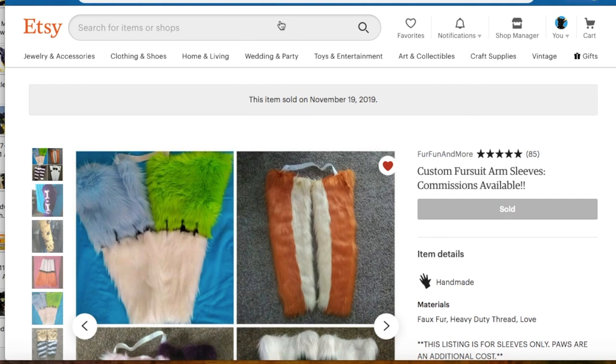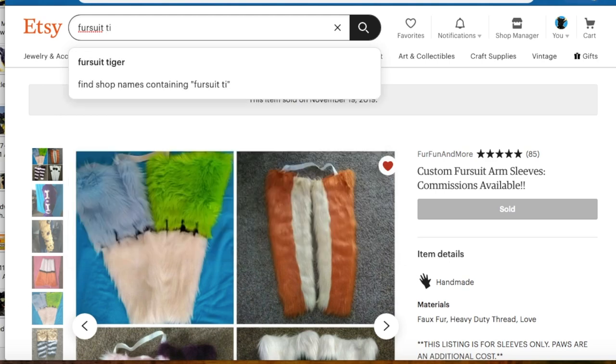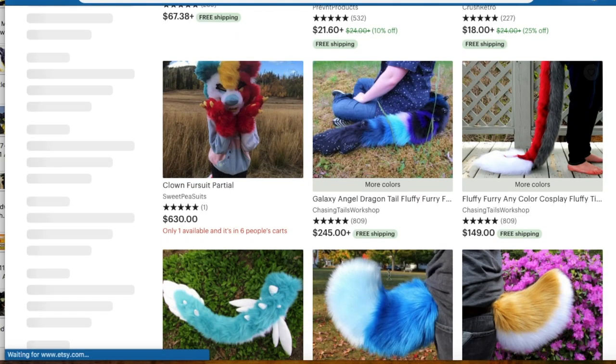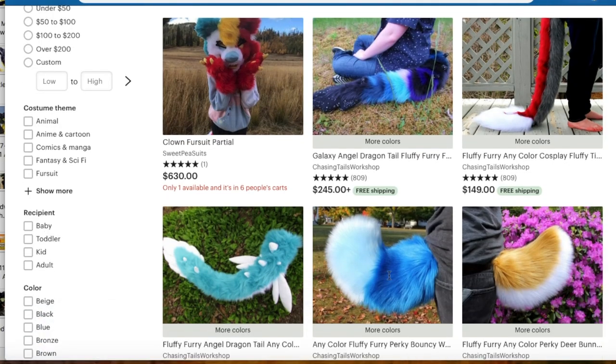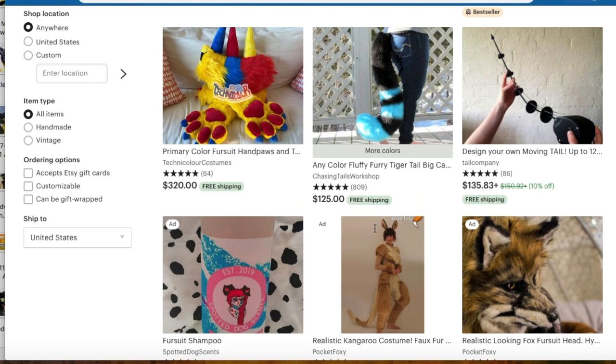Alright, and then we're going to go back to the search bar. I'm going to show you another part you can get as well, the fursuit tail. There we go, fursuit tail. Like I said, tails depend on where you're getting it from. You can have long tails, colorful tails, rainbow tails, anything you can name is on here as well. They even have husky tails, fluffy husky tails. I got my tail on this site as well.